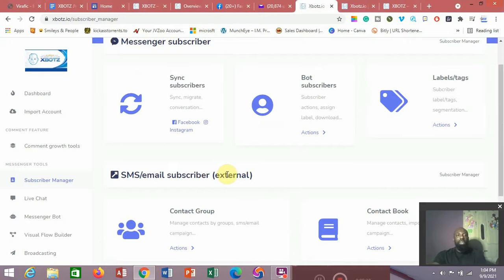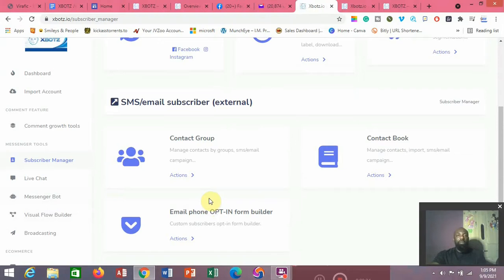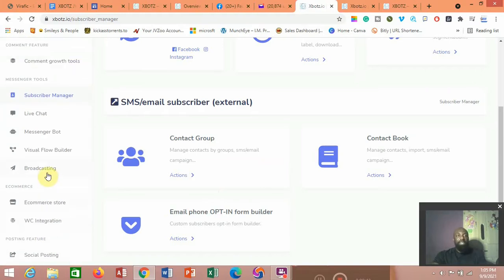All you just need to do is install your SMTP. Integrate your SMTP for your SMS or your email to Xbotz, and everything begins to work fine for you. There is a whole lot of information and training you're going to get to understand how to use Xbotz to its full potential. Like I rightly say, it's like a bot. You can reply to people that send you messages on Instagram or on Facebook.